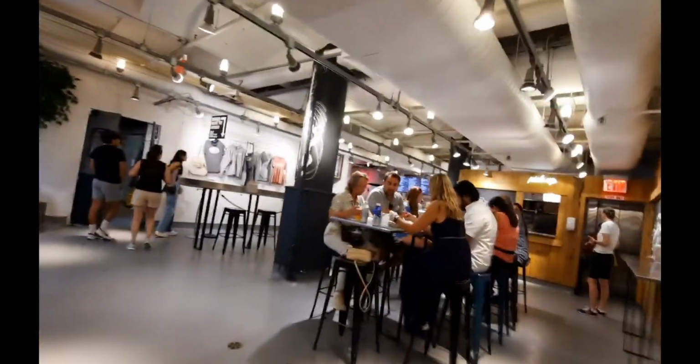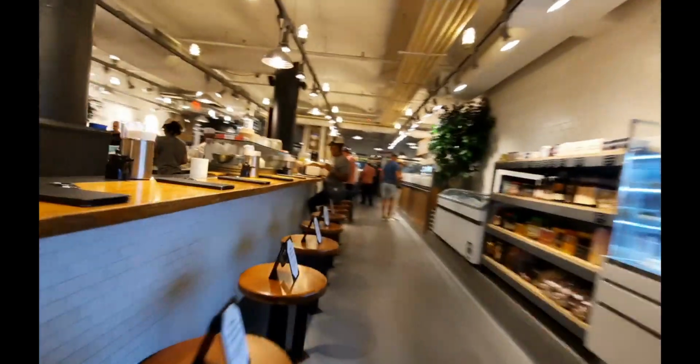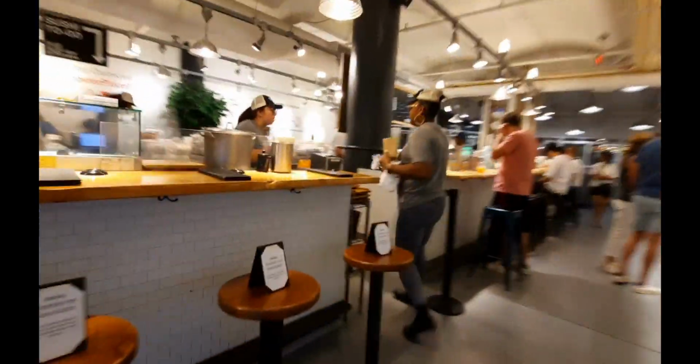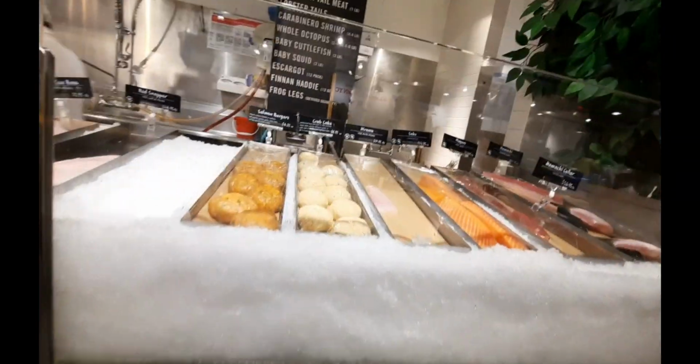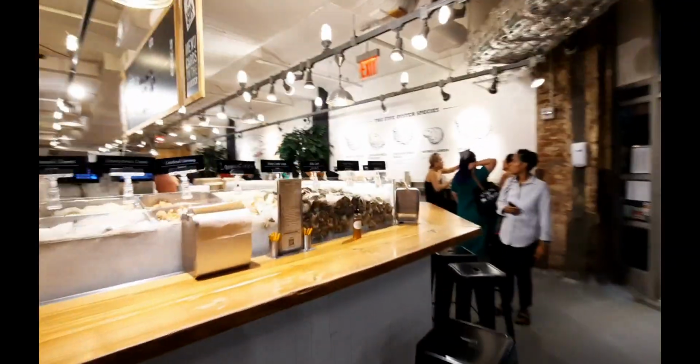Sashimi. Smells very good. Dining reserved for sushi guests.